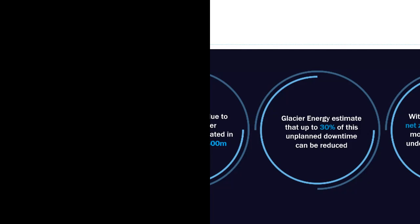Currently, lost production in the UK continental shelf due to heat exchanger failure is estimated at around 600 million per annum. Glacier estimate that up to 30% of this unplanned downtime can be reduced or even eliminated. With an industrial goal of net zero, it has never been more important to fully understand and maintain our assets to get the best efficiency. Over the last 10 years, our industry has seen a lot of change, with industry standard moving from a replace-on-fail approach to using advanced engineering techniques to analyse, prevent and re-engineer assets to prolong life.